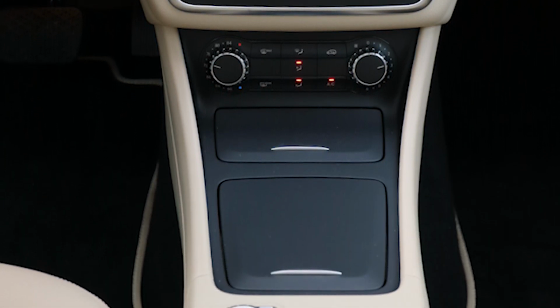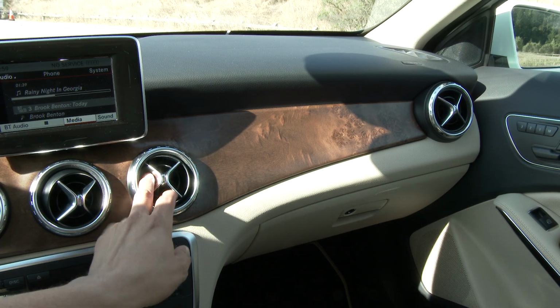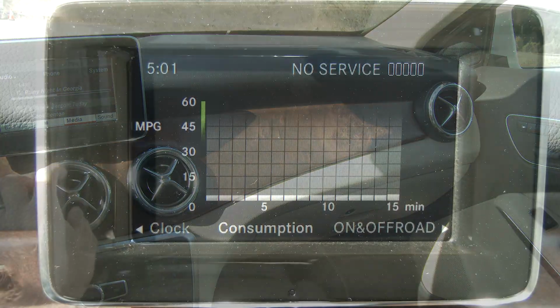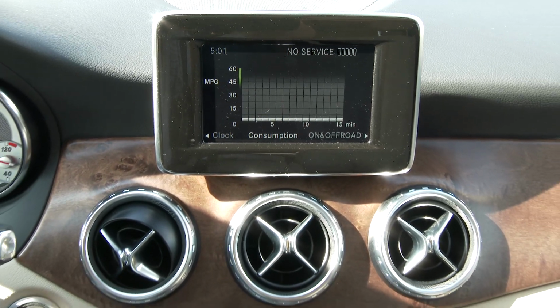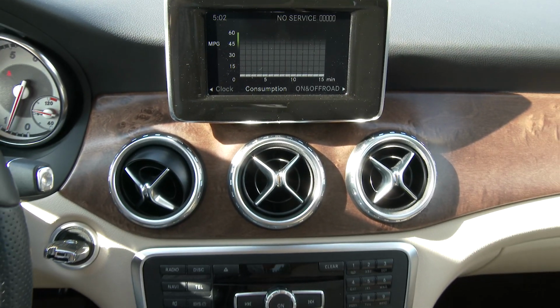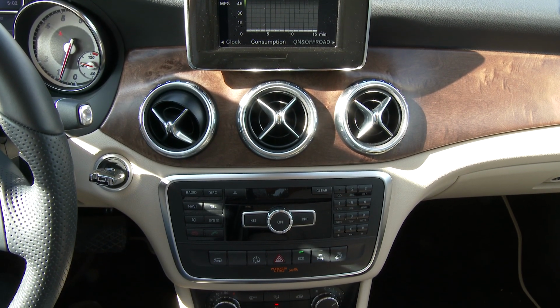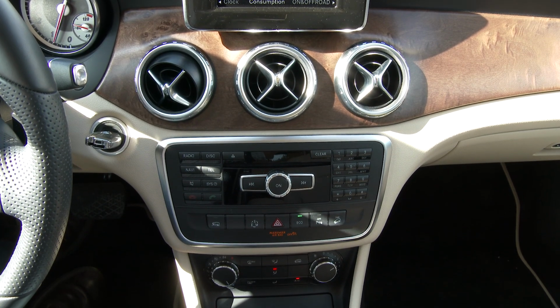We have these very interesting circular air vents. I really like them because you can easily point them in every direction, and you can turn them off by rotating them sideways in that fashion. Although a larger screen will be standard for 2016, navigation will remain optional. Moving down from that, you can see we have those 3 large air vents right there, and you'll notice that we do not have keyless go in the 2015 model. That will be a change for 2016 as well, where we will get keyless go standard.